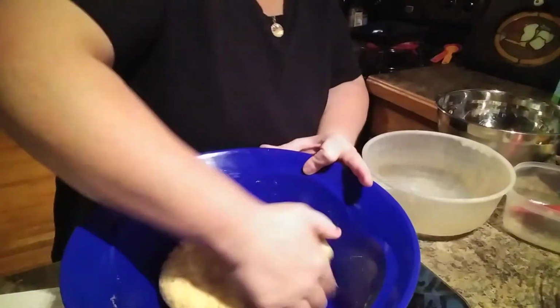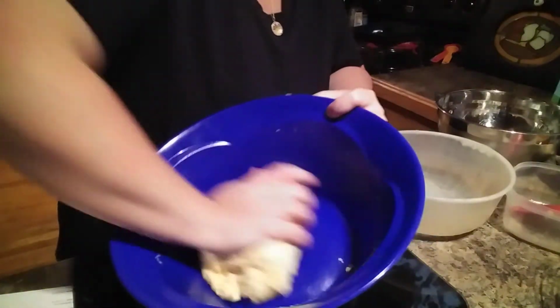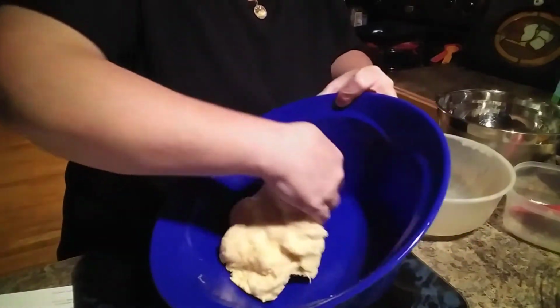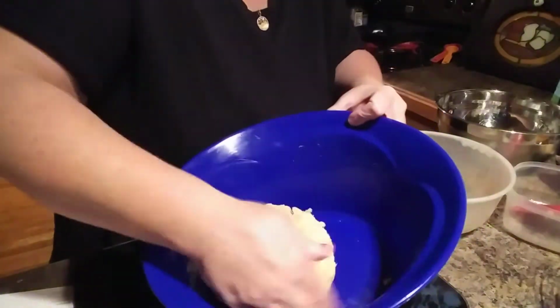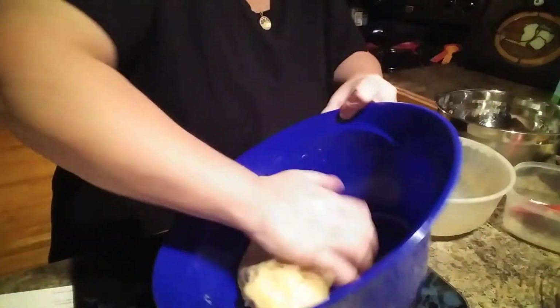And this bowl is really good for not sticking. The popping noise is the bottom because I heated the bowl up and it's now cooling. And see, it's not sticking to my hands. It's really well incorporated. If it does get sticky, just dab your hands right back in the water, rub it, and continue on.